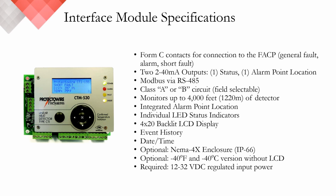Like to point out that this interface module can supervise in either an A loop or a B style configuration, which is where your end-of-line resistor is out in the field or out in the application somewhere. That's field selectable, and it services or supervises up to 4,000 feet or 1,220 meters of detector. Because of the detector module's operation, it has integrated alarm point location, so you will know where mechanical damage or your hotspot is. The module will do that math for you.